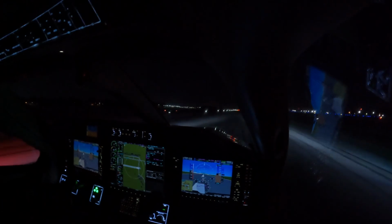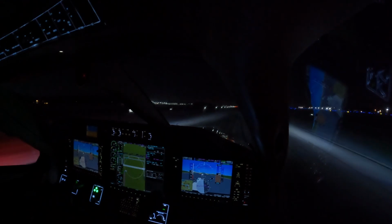Slowly advance power to about 94, 95. Airspeed is alive, 70, 80, 85, rotate. There's a nice positive rate of climb, gear is coming up. Torque is sitting at 97%. Make sure we stay coordinated. Above 122, 120.